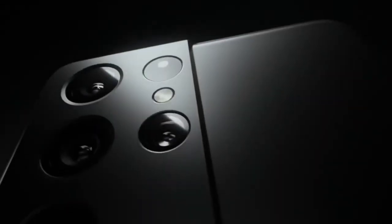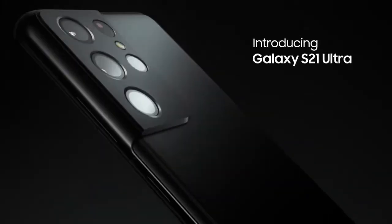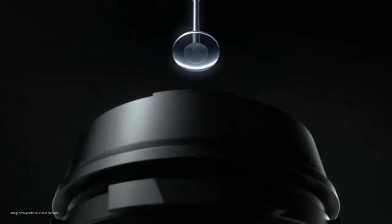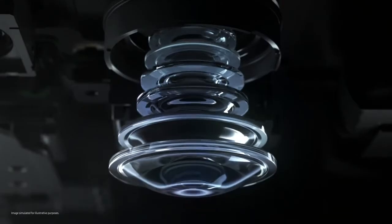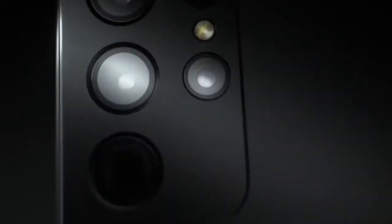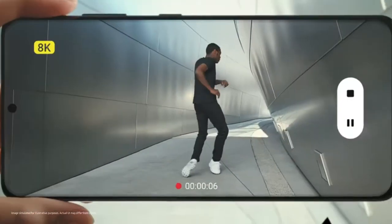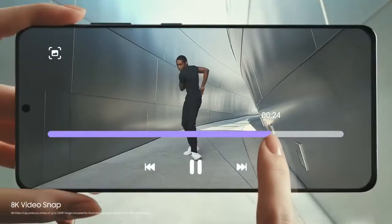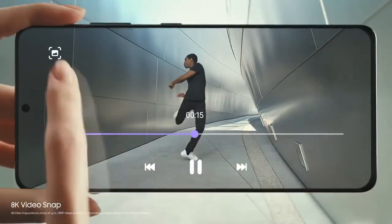Bold new contour cut camera design, the fastest chip ever in Galaxy, and intelligent battery to outlast your day. Introducing Galaxy S21 Ultra. Precision camera elements and cutting-edge technology revolutionize how you capture video and photos. The revolution starts with 8K. 8K video goes beyond cinema, the highest video resolution possible on a smartphone.